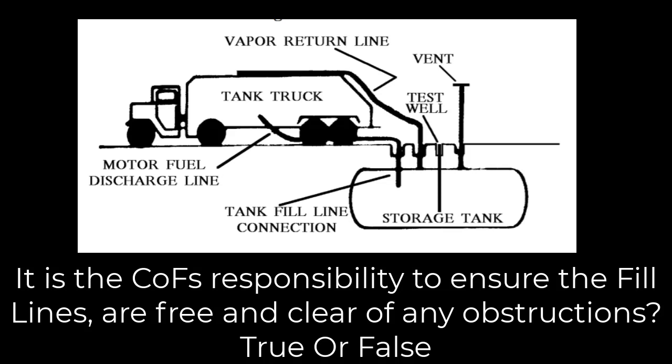It is a certificate of fitness holder's responsibility to ensure that the fill lines are free and clear of any obstructions. True or false? The correct answer is true.